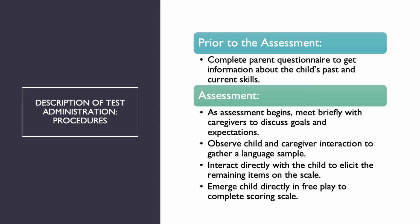Prior to the assessment, complete the parent questionnaire to get information about the child's past and current skills. As the assessment begins, meet briefly with caregivers to discuss goals and expectations. Observe child and caregiver interaction to gather a language sample. Interact directly with the child to elicit the remaining items on the scale. Engage the child directly in free play to complete the scoring scale.